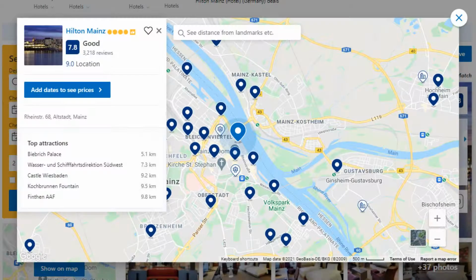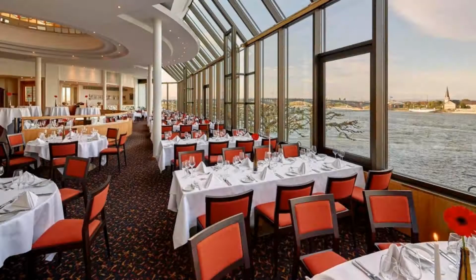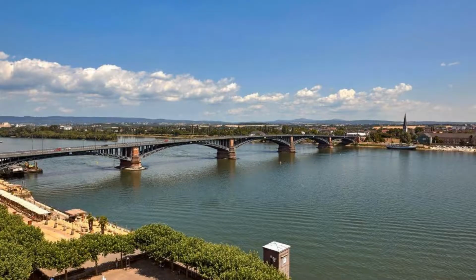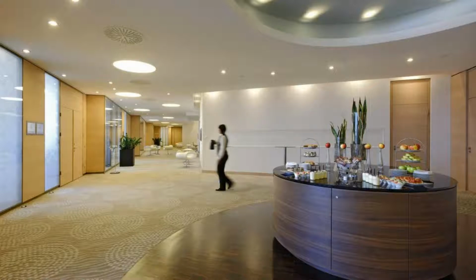Number 3. It's a 4-star hotel. The location of this hotel is first class and guests love walking around the neighborhood. Check-in time is 3 p.m. and check-out time is 12 p.m. Guests are required to show a photo ID and credit card at check-in. Pets are allowed in this hotel.